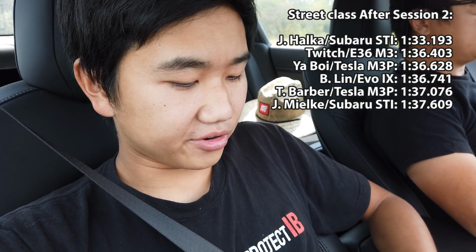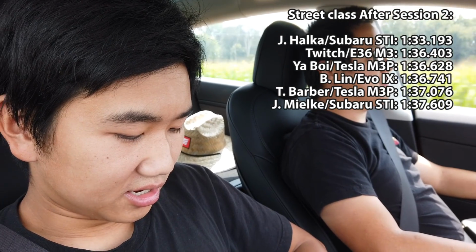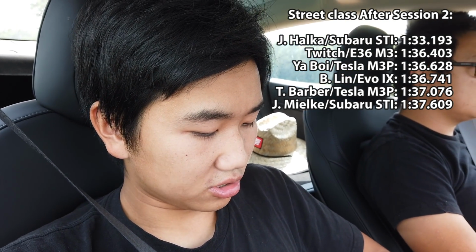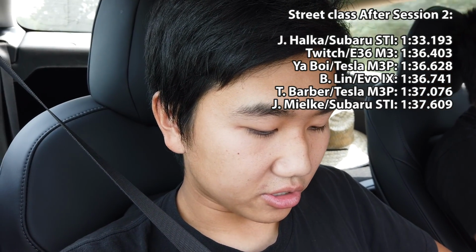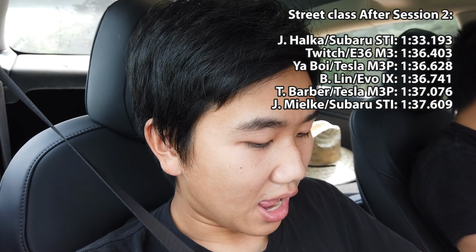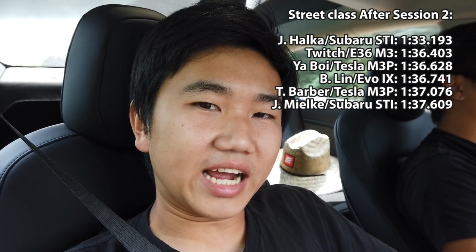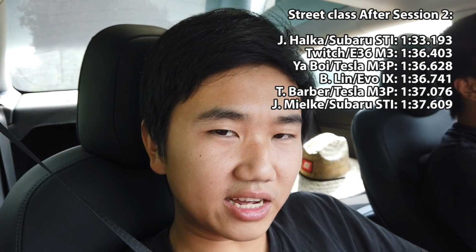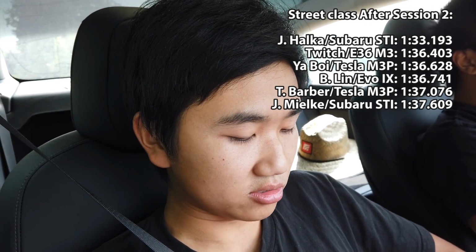Josh Halka with a Subaru that's a million horsepower, 33.2. That's stupid. That is so fast. Second place, Team Twitch with an ASM E36, super cool car. Love that thing. He's running a 36.4. Third place, yours truly in the Tesla, Kachowski, 36.6. So only two tenths down. That's a gap we can try and close.